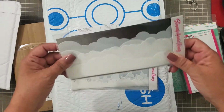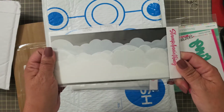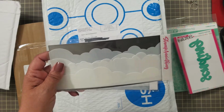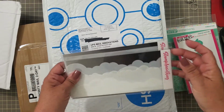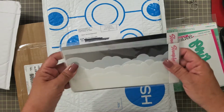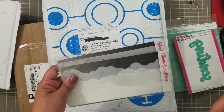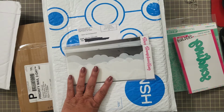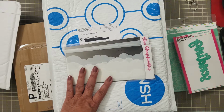And then clouds. You can never have too many cloud stencils or things to make clouds. So I am pleased. I don't think these were on sale. And if you were smart, and I wasn't, that's why I know I did it on Friday, because on Saturday Stamp Anything did a thing with the Scrapbook Expo, and then they had 20% off.